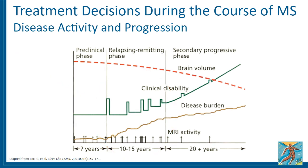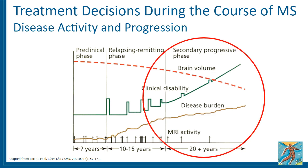Now, in the absence of therapy from historical data, within 10 to 15 years of the onset of relapsing remitting MS, 50% of individuals went on to progressive disease. That number appears to have declined with the availability of effective therapies. And I should hasten to add that there is a small group of people, perhaps 10%, that first present with progressive multiple sclerosis, never having had an acute active event that would be considered a relapse.